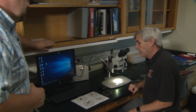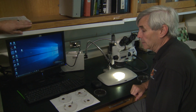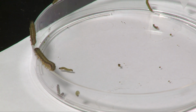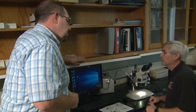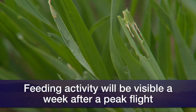Well, in this case we have different age classes of fall armyworm. In the last few days, actually, Leland McDaniel, the extension educator down in Ardmore, said he got 10 calls on Sunday about fall armyworms. Typically, after you see a peak flight, if they're out laying eggs, usually within a week you can start finding them wherever they've been laid. They'll start making their feeding activity visible.